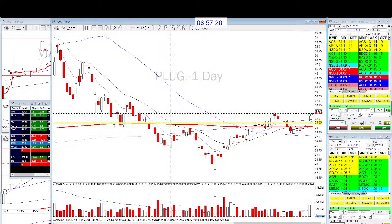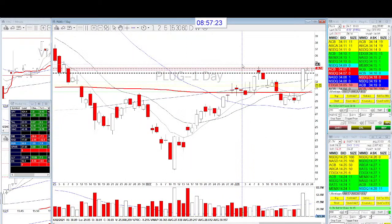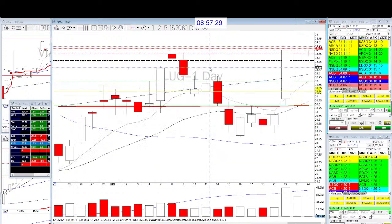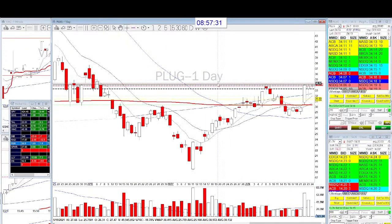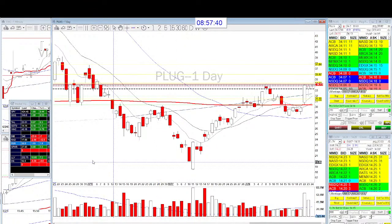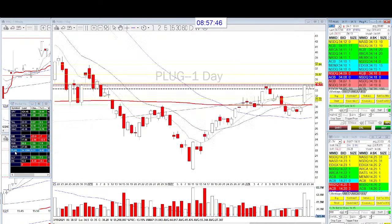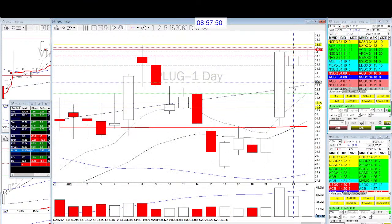If it breaks this 34.20 area, this previous high 34.25, we might see a resistance on 34.40, but then there is no resistance after that until 36. So plug can be an interesting play for us. Already gapping up, market is strong, but it is going to be a breakout trade.